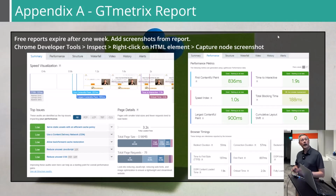But GTmetrix report, I like it. I do run Lighthouse as well, which is in the Google Developer Tools. That's just as a comparison to make sure they're not too wildly off. They're 99% usually roughly the same. But GTmetrix is more visual, appealing for the clients.